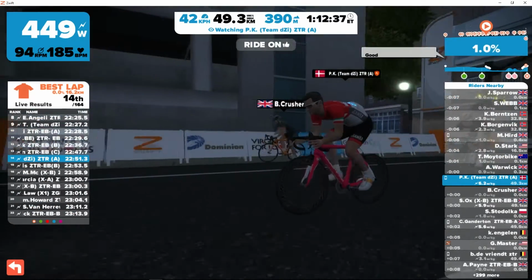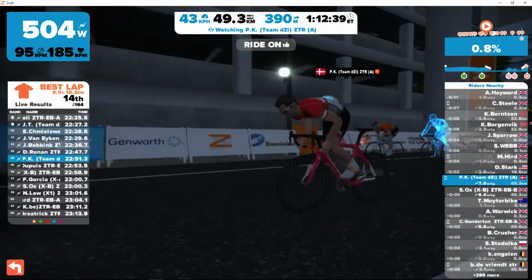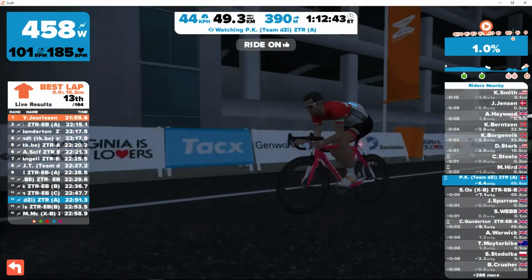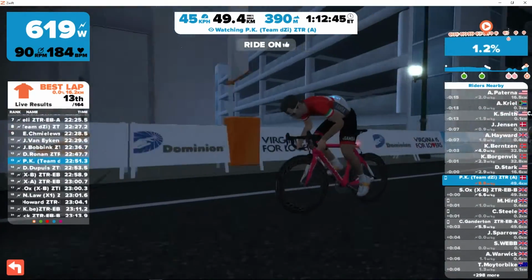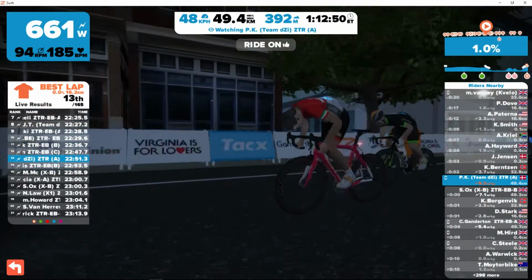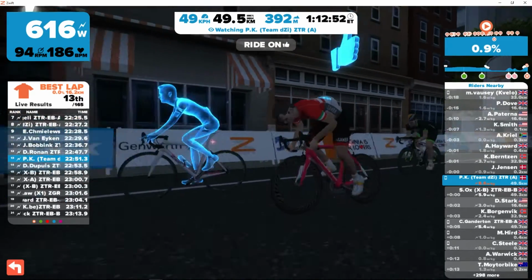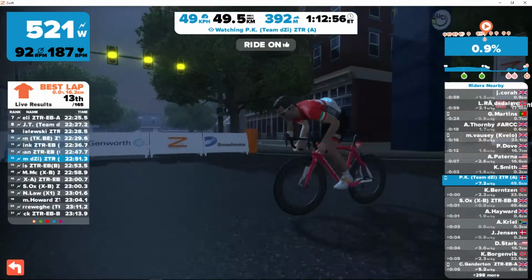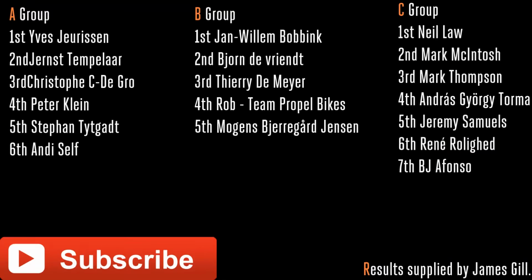So it was PK leading Ox out, both of them sprinting out the saddle. Ox looks like he comes up onto the side of PK, but unfortunately not. PK has another dig. Ox tries to respond and you can see him trying to come around him here, trying to get in the wheel, trying to go again. PK just pushing on towards the end. It looks like he's going to take it. He takes that sprint. Great action, great racing all the way down the groups today.